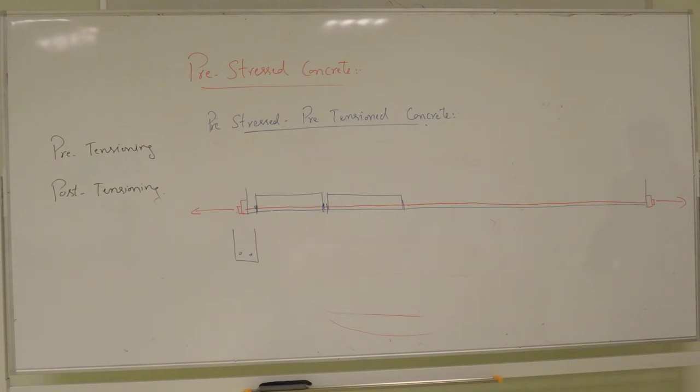There is one thing more, which is losses. Losses, what are the losses? I will tell you at the end. I don't want to ruin your knowledge right now. So what are the advantages of pre-tensioning?